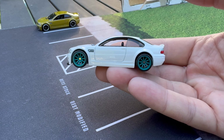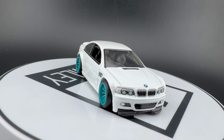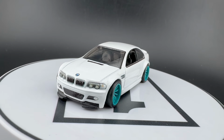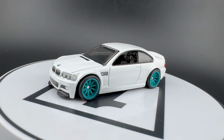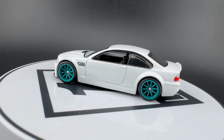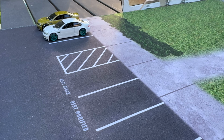If you remember, the first one was Fast and Furious. Still love this one in white with the whatever color. I don't know what color those rims are. What would you say they are? No idea. But it's a really nice version. This casting is one of those born in Fast and Furious castings that I always have a very high appreciation for because that's why we have them.